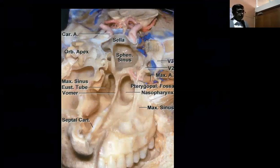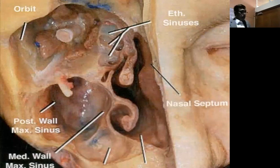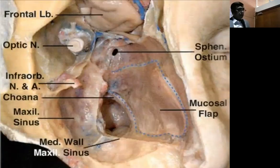Here is the nasal septum, maxillary sinus on the left, maxillary sinus on the right. So the medial wall of the maxillary sinus, which is this, is the lateral wall of the nasal cavity. Septum, medial wall of the maxillary sinus, infraorbital nerve. Why am I mentioning this? Because you're going to see this in the video. So medial wall of the maxillary sinus with the turbinate. And if you remove that, you will come here to the nasal septum and into the sphenoid ostium and sinus. We will go there, you will see all this anatomy that we mentioned.